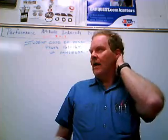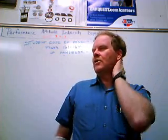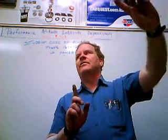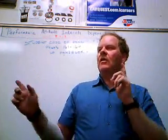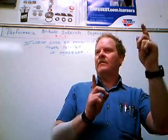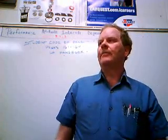What the oxygen sensor on that one is looking at is the oxygen storage capacity of the light-off cat, which is the front one. There's two cats. Yeah. There's a cat in the front and a cat behind that one. The only one that's being monitored is the one in the front. The one in the back is not being monitored.